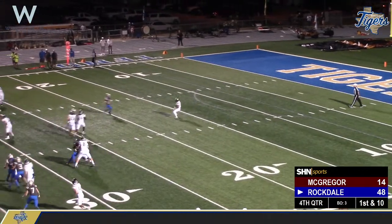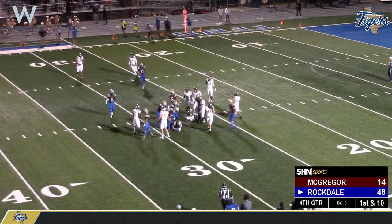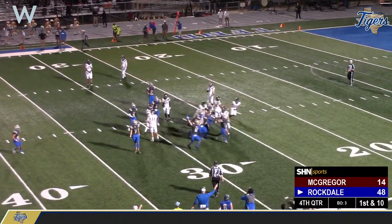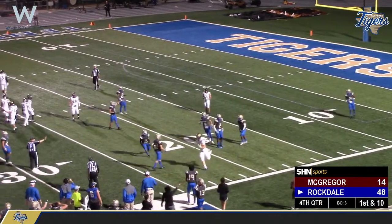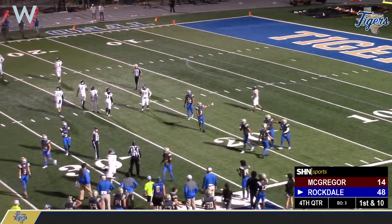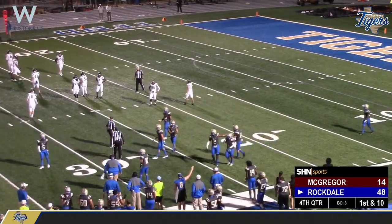Here's the return for McGregor across the 25, right down about the 28-yard line. And the ball came loose. The Tigers might have come up with it. They think they do. Depending on what the officials say, was it blown down?